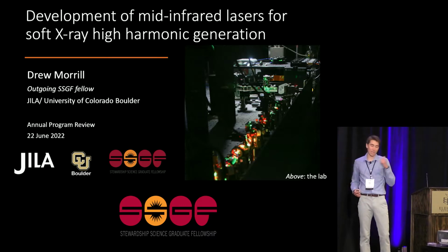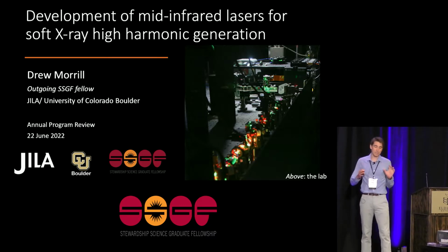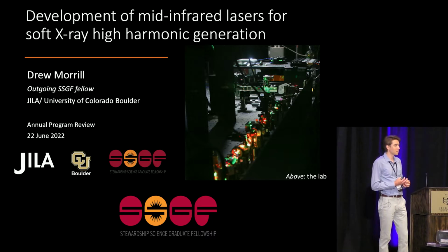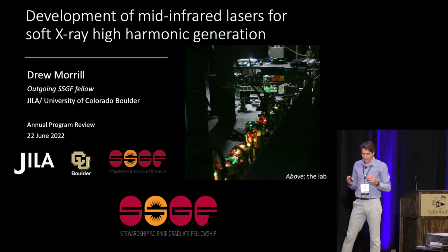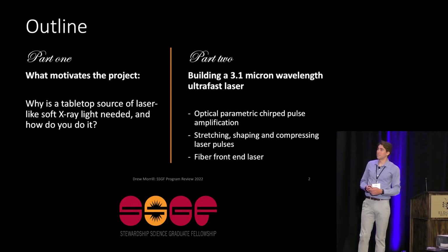So you might not see as many hypotheses or significant figures or whatnot in my talk. I'm talking about building a tool. And this tool is a light source that generates soft X-ray radiation on a tabletop scale, tables like this that could fit in a laboratory. And we do that by converting light from a tabletop laser system.